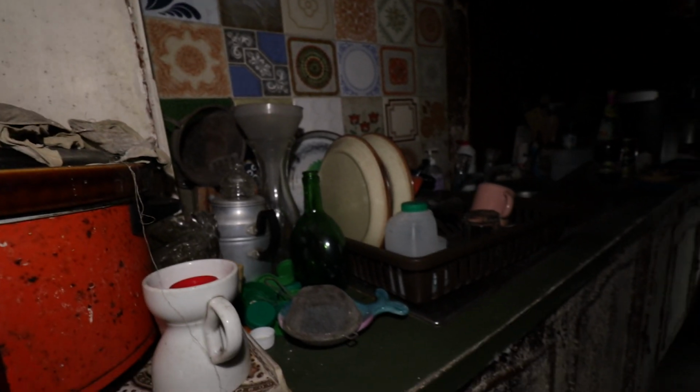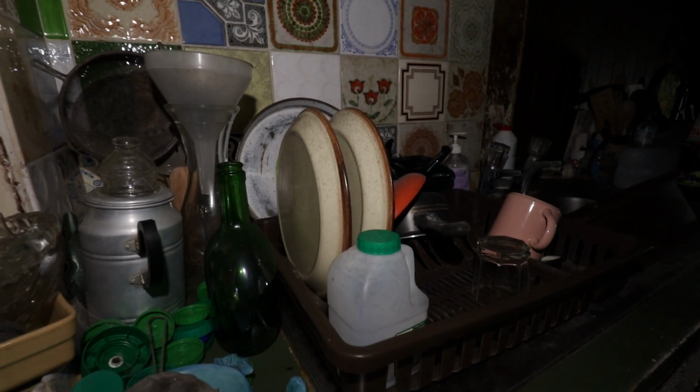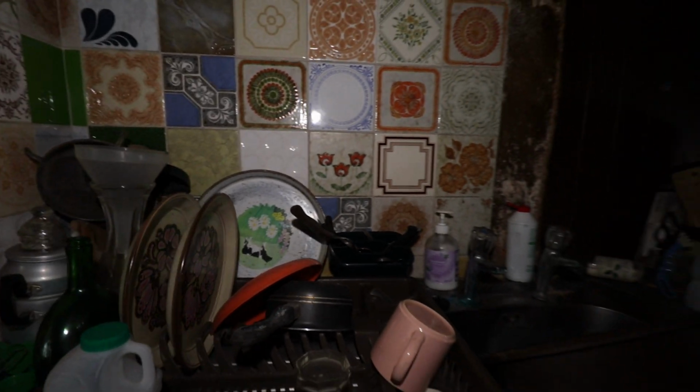Just can't believe how mouldy everything is. She liked a bit of sewing, she did. Was there a sewing kit there? It's all buttons and everything. Ooh, that's... Tend to, don't they? Yeah. In finding these houses.